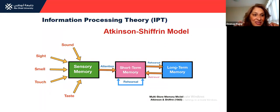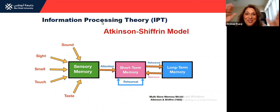Now, your sensory memory is also basically a short-term memory, meaning it's there for 5 seconds or less. And if you do nothing with this, again, it's gone. And the only way to retain what is in your short-term memory is to rehearse it. And we're going to talk about this in a second. And when you're able to rehearse it, it moves into your long-term memory, where over a period of time, if you have rehearsed it enough, you can actually retrieve the information. This is basically the information processing model that we have from Atkinson and Shiffrin.